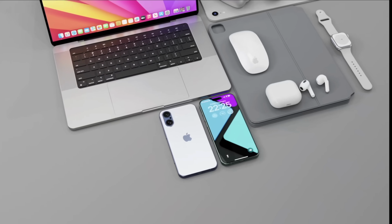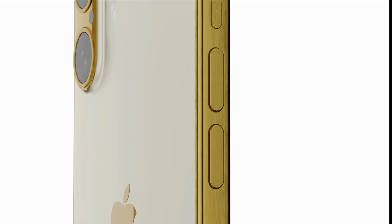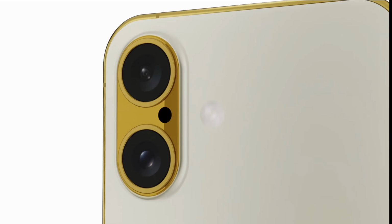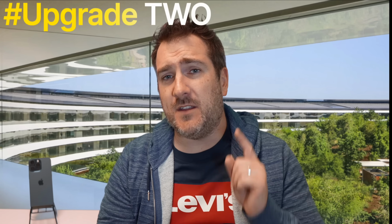I myself have even made some concepts, as you can see right here, and I'm hopeful that Apple might even make, say, a two-tone effect, as I think this would be really cool and make the iPhone look amazing. Next, though, is the screen, and in fact there are actually two upgrades here, but let's talk about the first one, which confirms upgrade number 2.